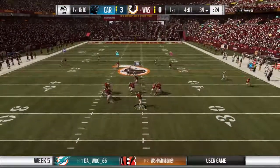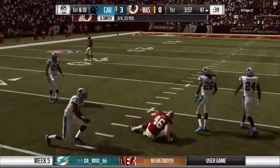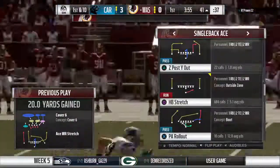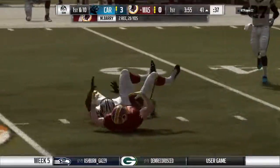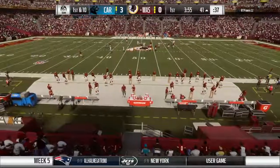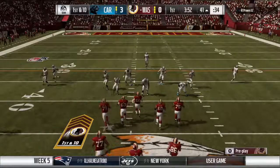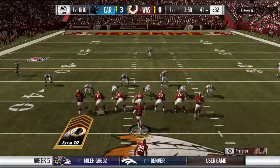On 1st down, Smith. And he will find his big tight end over the middle. And he'll have it past midfield almost to the 40 before being taken down. A good pick up there of 20 yards. 2 first downs have him up to the 41 now for 1st and 10.